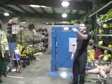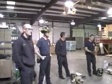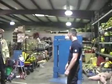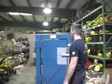Our exits are there. Restrooms are in the corner of the room over here. But what we're going to do now is look at the door prop.